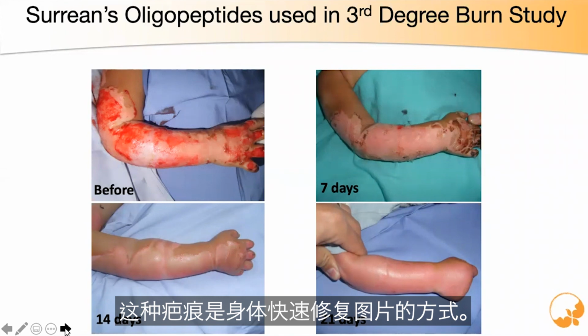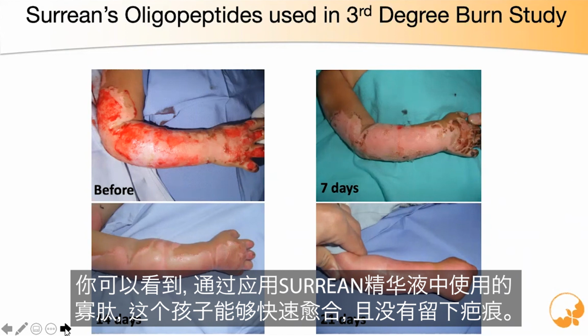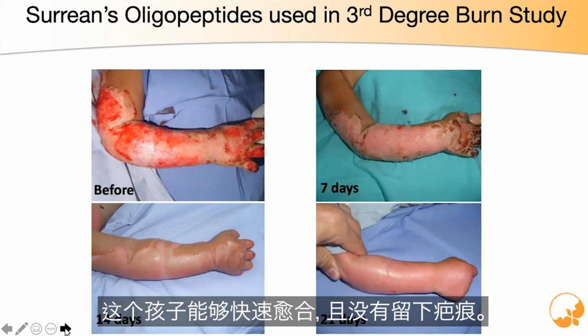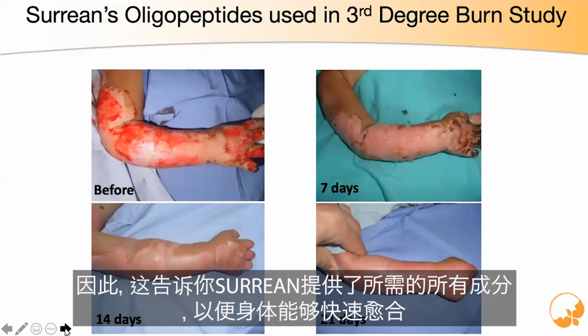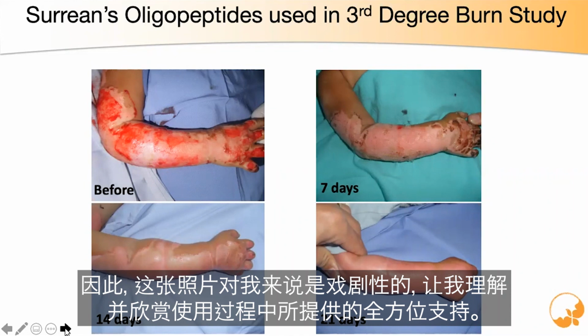So here you see with the application of the oligopeptides that are used in the Surrean serum, this child was able to not only heal rapidly, but also with no scarring. So that tells you right there that the Surrean provided all the components needed so that the body could heal rapidly, but at the same time, not do it with scar tissue, but do it with healthy tissue. So this photo was just dramatic for me to understand and appreciate the full range of support that comes with the youth serum. It truly is remarkable.